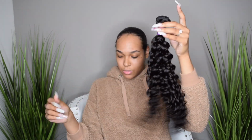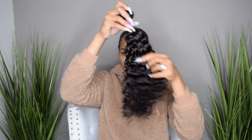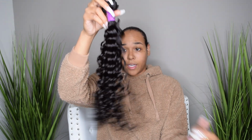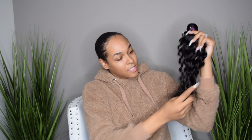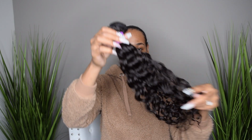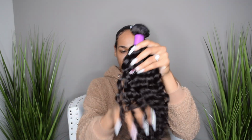This is 22 inches. The curls are really pretty. I can only imagine what they're gonna look like wet. And it's really soft. I wish y'all could feel this hair. Like I said, I'm not promoting the hair just because I got it for free. This is the only hair that I've ever bought. And here go another 24. I think I took this one out of the packaging.